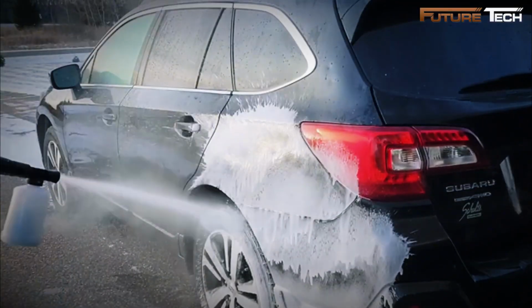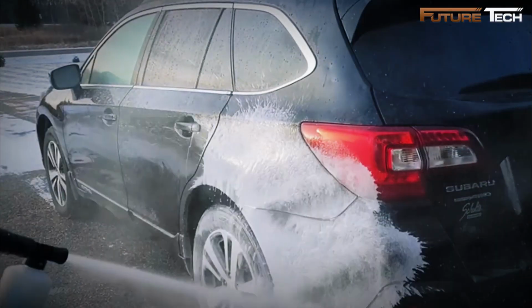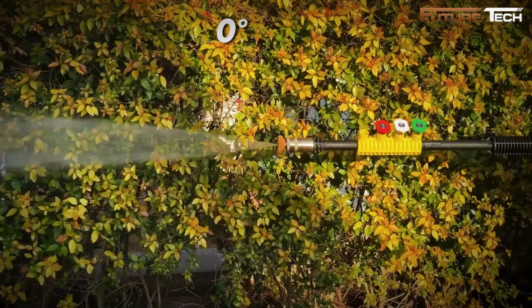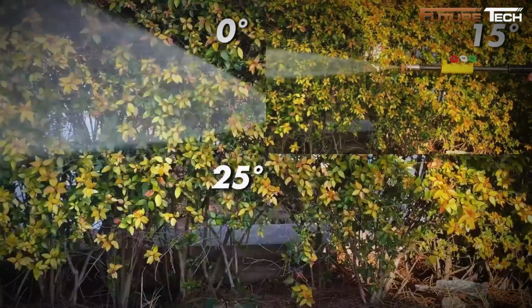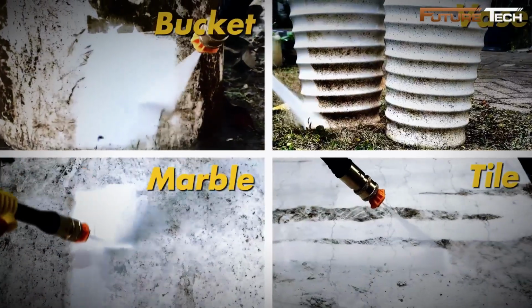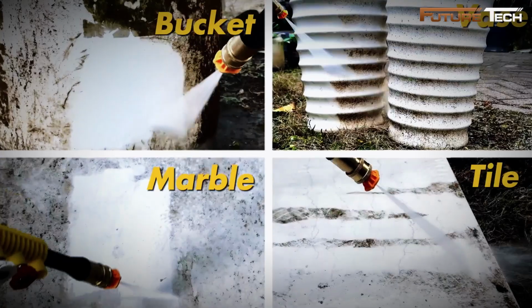Additionally, it comes with a soap bottle, enabling you to apply detergent for more effective cleaning, as well as 4 different nozzles. These nozzles allow you to adjust the pressure, ensuring the right level of intensity for various cleaning tasks, from heavy-duty grime removal to gentler cleaning for more delicate surfaces.